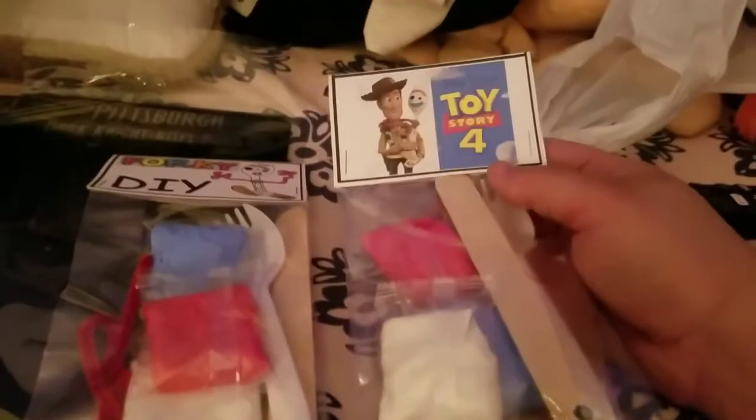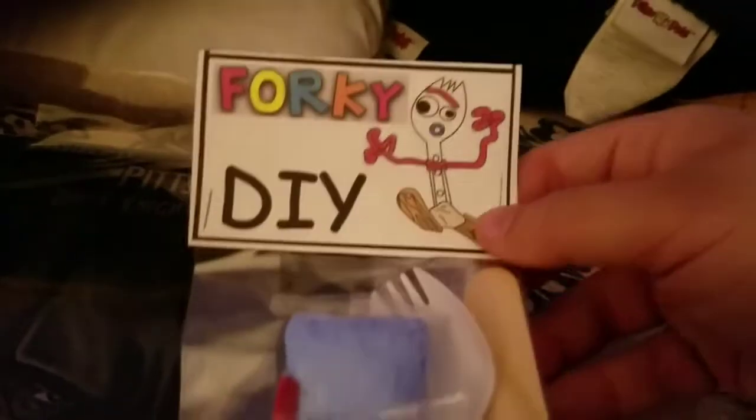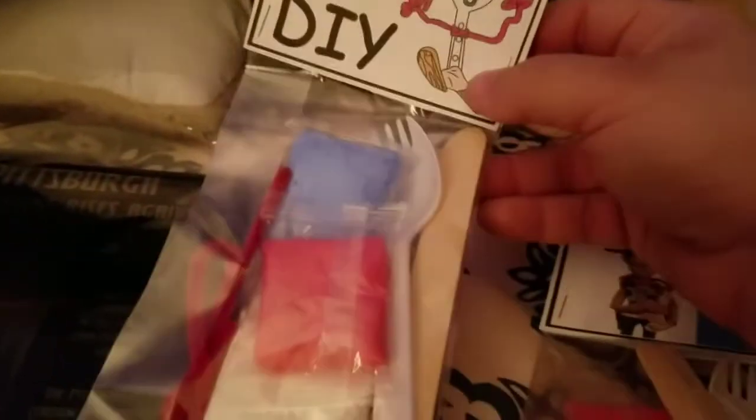These are make your own Forky from Toy Story 4, as you can see right there. As you can see, they've got the stuff in there to make him: the spork, the popsicle sticks, the eyes. And I don't see the rainbow in here. Maybe it's in here somewhere, but you got the clay parts here to make the body itself. They were $3 each, but you could get 2 of these for $5. And I figure I'll keep one, maybe give the other one as a gift. Oh, and the string is there too. There it is.